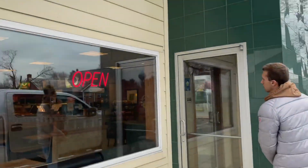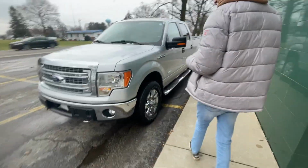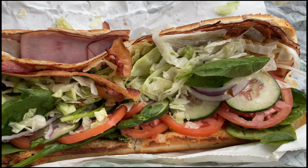Quick stop at the Subby Baby. We got some 10% off coupon and free cookies thanks to the plug. About a feast and then cash. So we are set on the food situation.